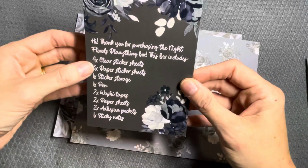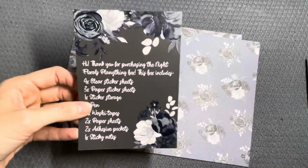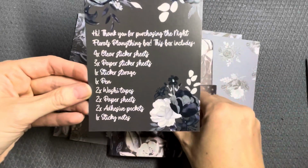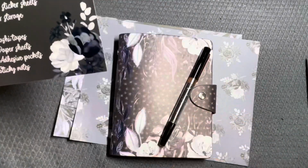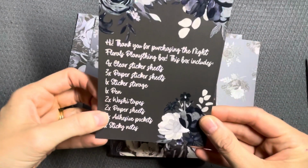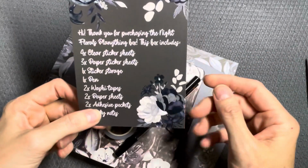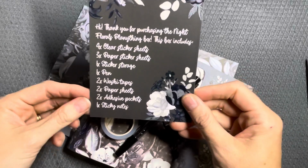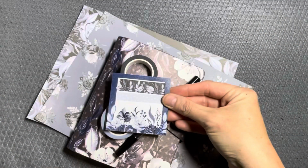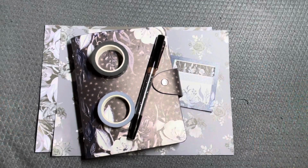We got 4 clear sticker sheets, 3 paper sticker sheets, sticker storage, which was amazing, 1 pen, 2 washi tapes, uno dos, 2 paper sheets, 2 adhesive pockets, which are off-gassing far away from me, and 1 pack of sticky notes. Oh, I love it.